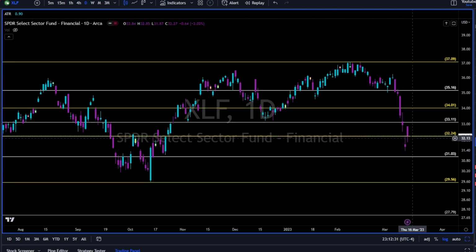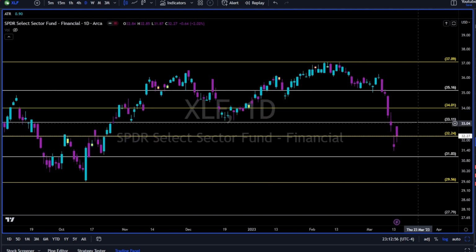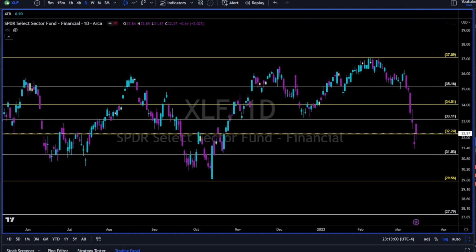XLF bounce closed Friday's gap, now 32, which is the 618 Fibonacci retracement. Uptrend, downtrend, 618 needs to hold, otherwise the 29, 30 area will be next. If we can get bounce continuation, we have 33, 34, and all the rest of the levels to the upside.